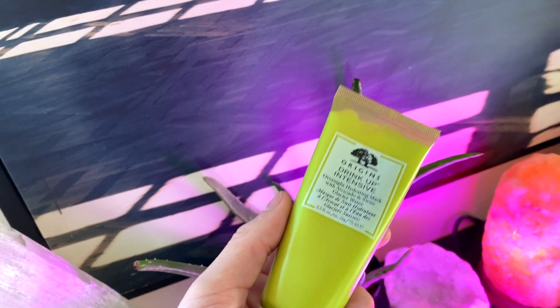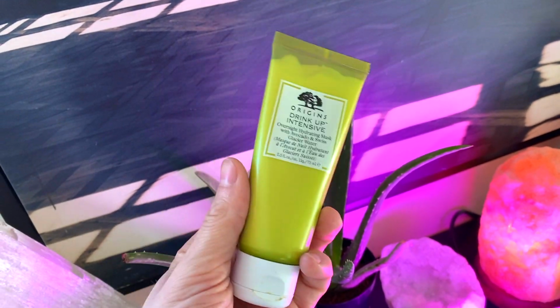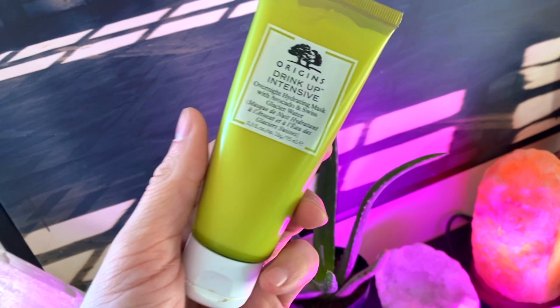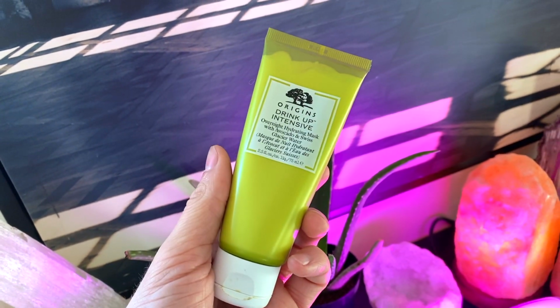And if you're using a hydrating serum, you want to make sure you're using a good moisturizer on top. This is a fabulous option. I cannot say enough good things. If you've used this before, you definitely know what I'm talking about.